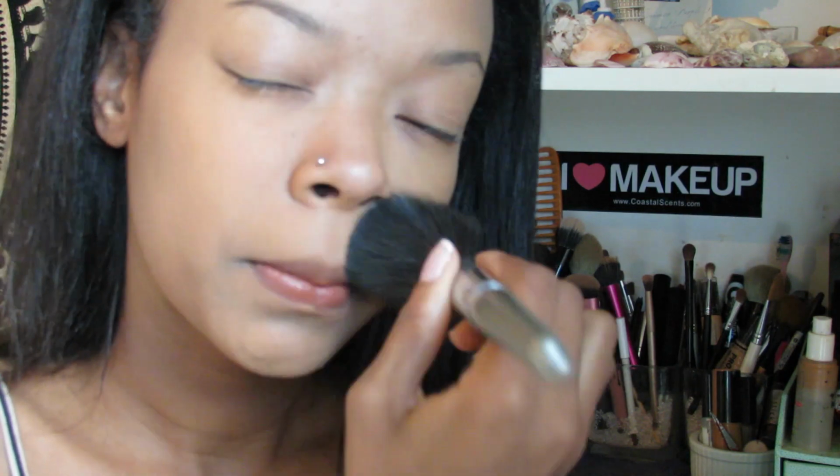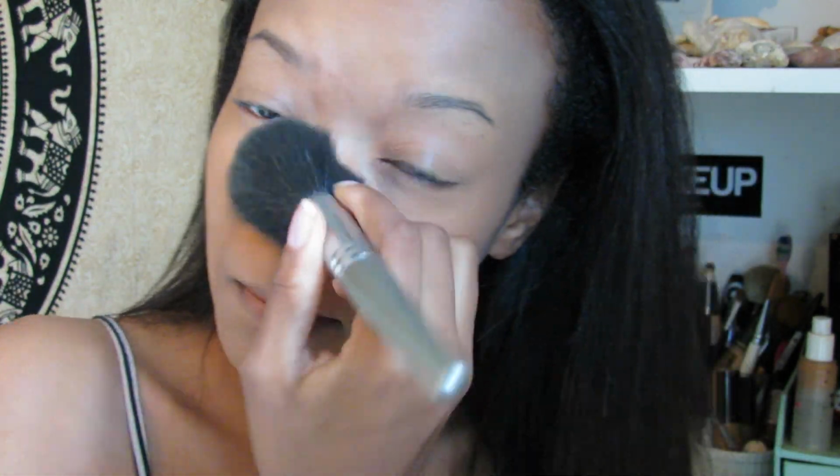So I feel like that foundation made me look a little bit pale. So now I'm just going to take some MAC Mineralized Skin Finish Foundation, and this is a powder. I'm just going to put that all over my face so I can give myself a little bit more color because I don't know why this foundation is just not looking good on me right now.